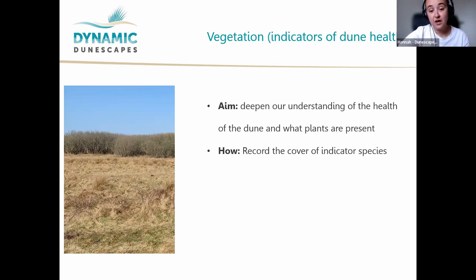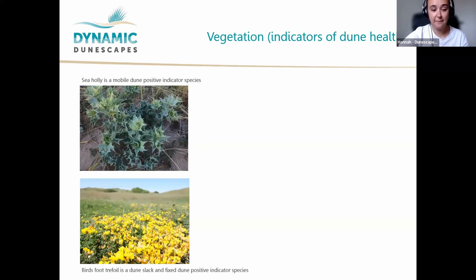So this one's going to be looking at recording the cover of indicator species. So all of the indicator species, we mentioned sea holly earlier. So sea holly is at the top, and each different part of the dune has about 10 indicator species for dune health and 10 indicator species for nitrogen content of the soil. So the dune health species are species that we expect to be in those areas. If it's the mobile dune, they're indicators of a mobile dune, and if it's a fixed dune, it's an indicator of the kind of conditions we expect there.